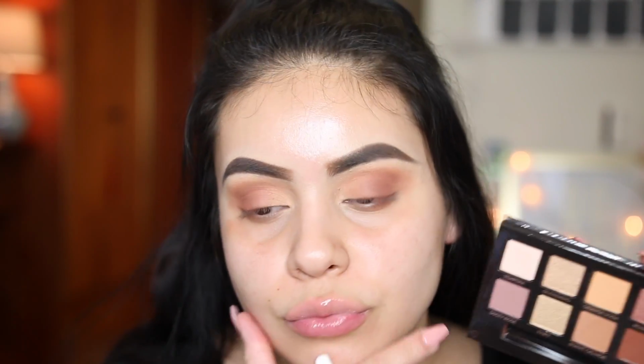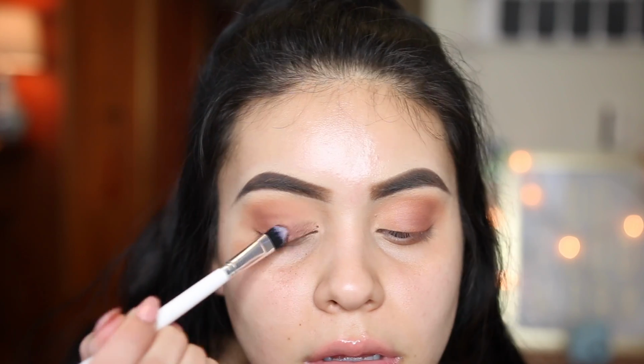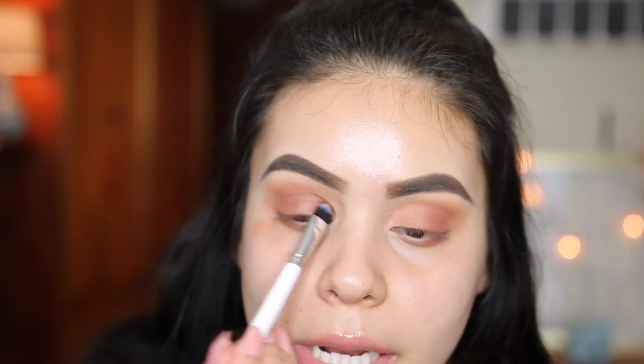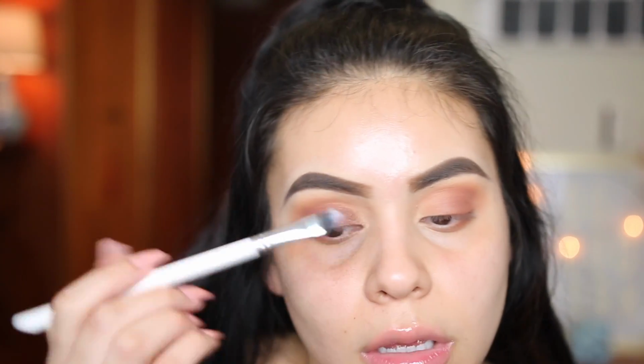I'm going to use this flat shader brush from ColourPop. It doesn't have a name, it's just a flat shader brush. Any brush will do, and I'm actually going to pick up this color. So I'm going to take that, and I'm going to apply it without any spray just to see how it looks. It is very pigmented, but I think I want it to be a little bit more metallic-y, so I'm going to spray my brush with some spray.